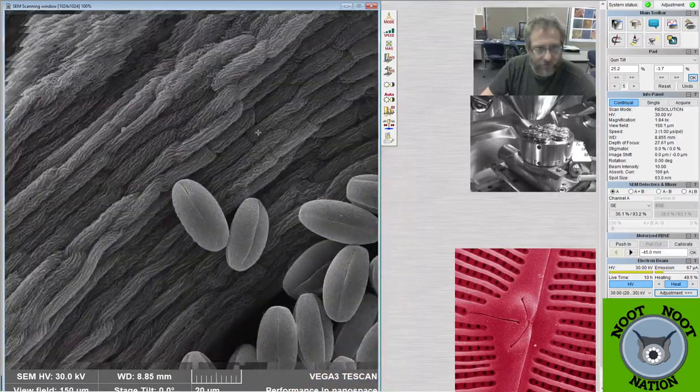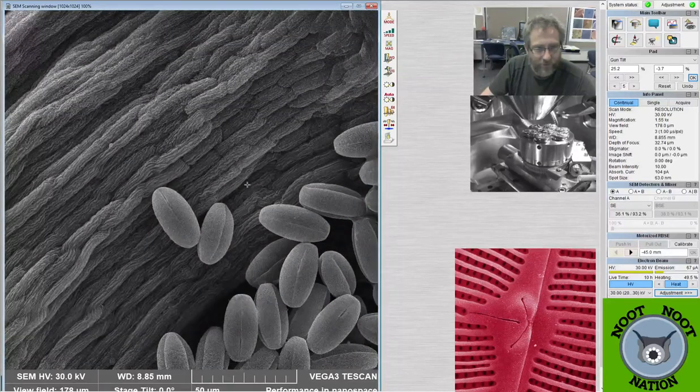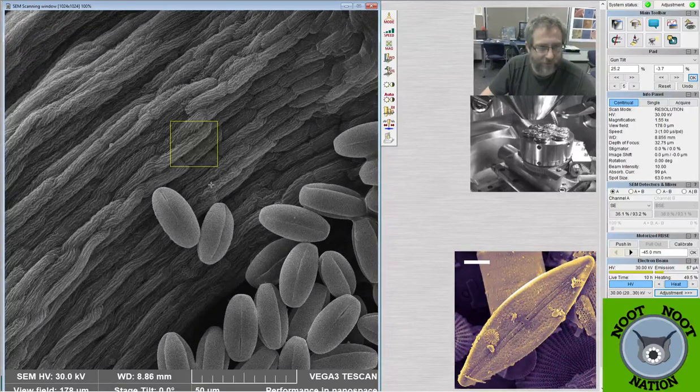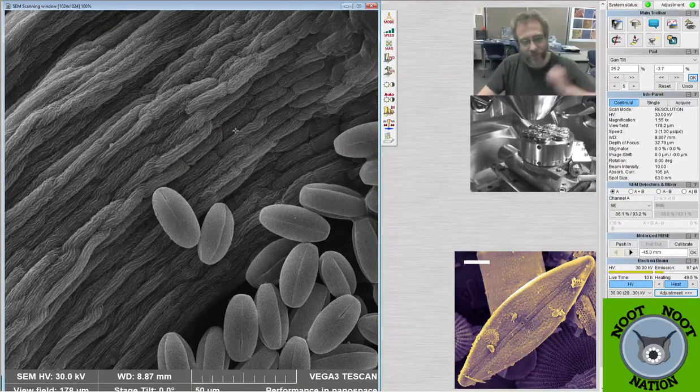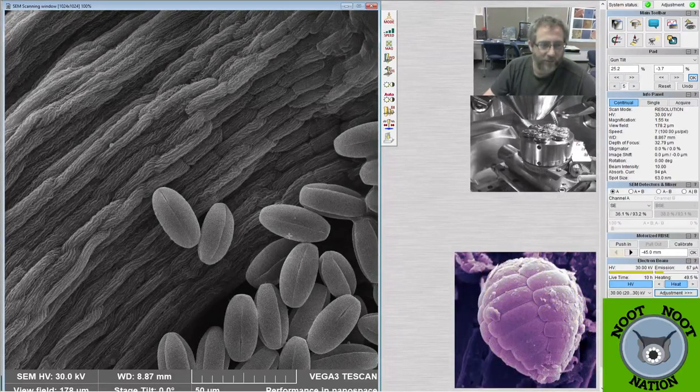So I'm just going to compose it a little so that we have all this crazy detail on there. I really like that texture. And we can also see the texture of the pollen grains, so that's nice. And I'm going to slow it down so we can actually see what's going on at high resolution. So here's the difference between them.